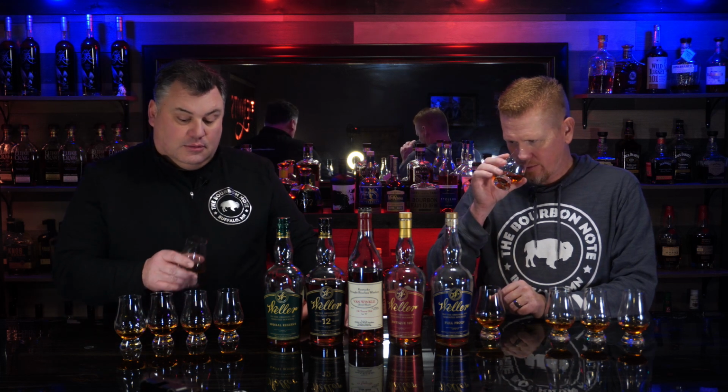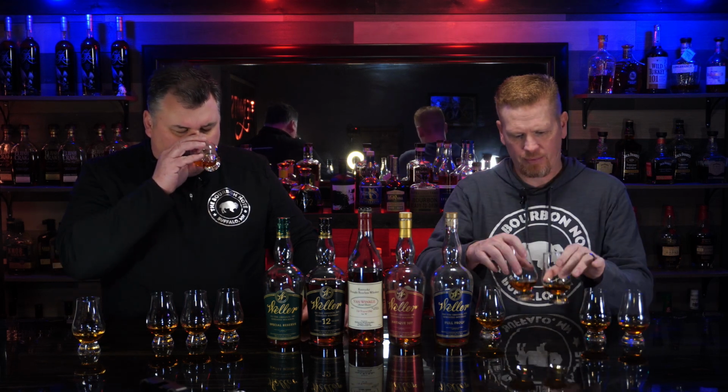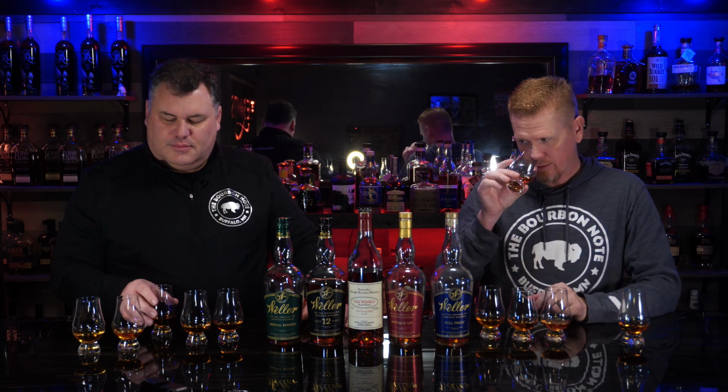Wheated mash bill, but I've heard rumors that it's only 13% wheat. Wow. Still wheated. I'm going to give them all a little sniff here. A little almondy so far. There is a difference between the two 12-years on the nose. Oh wow, the Lot B. Does it make sense that it smells a little more oily and viscous? Sure, I think you can detect a little bit of that.